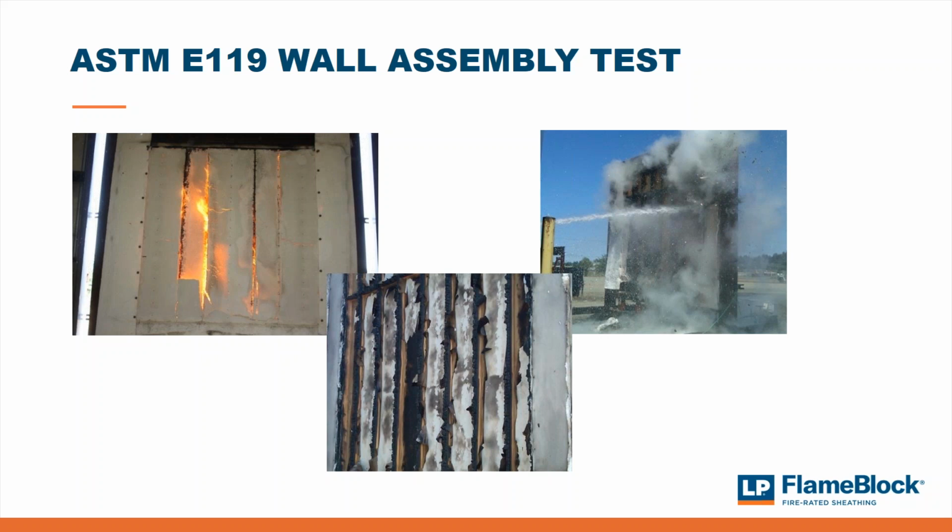And then the photo on the bottom center is after the full 2 hour test, and you can see that the studs charred away, and the charring is where the 2 layers of 5/8 type X gyp was. So the charring happened to the studs, you lost that cross-sectional area. And then that gray, white coating you see there is the FlameBlock coating, the pyrotite. Once it's seen enough heat and it's crystallized, having lost its ability to off-gas moisture or H2O, it will start to crystallize and turn that gray color.